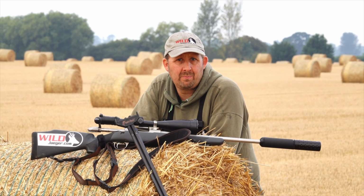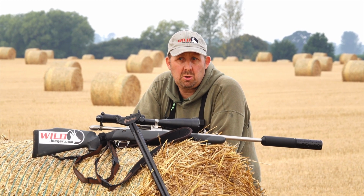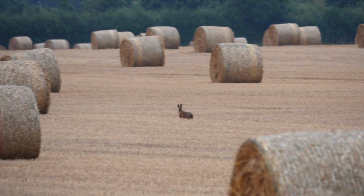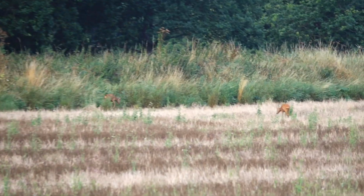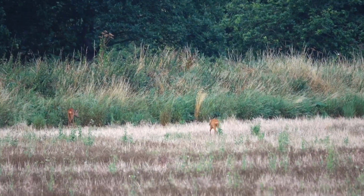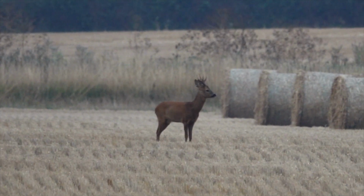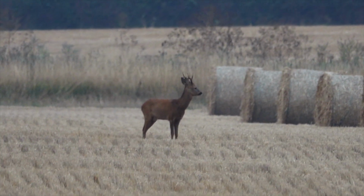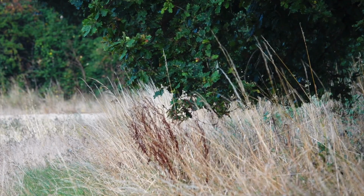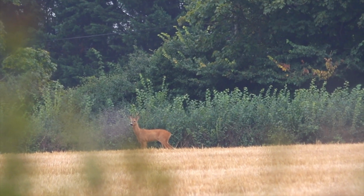Okay, so that's the stalk that's over. It's been an enjoyable morning. Definitely seen a lot of deer and some lovely hares. I've seen a nice selection of bucks that need taken out and a good selection that needs to stay. This morning they just seem to be one step ahead of me. Two I'd selected, but they were more switched on, I think.